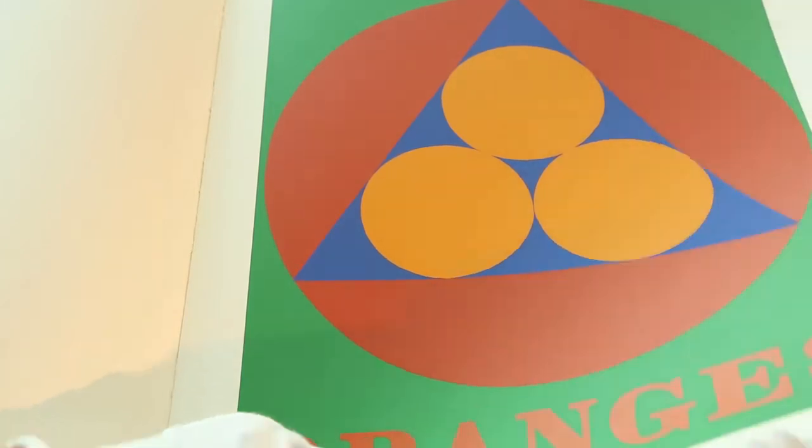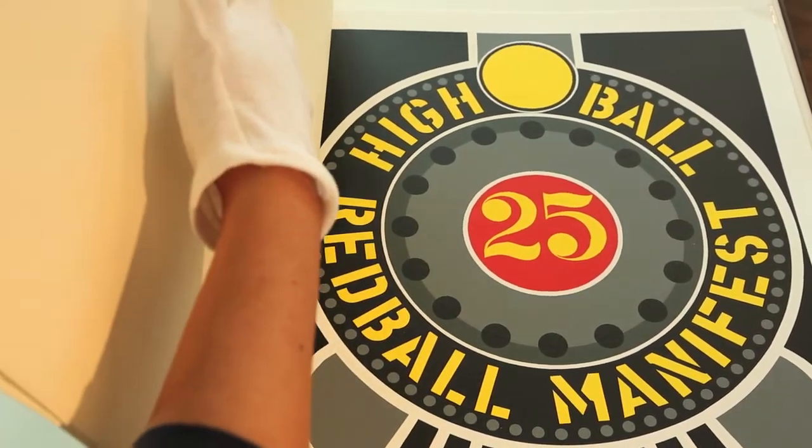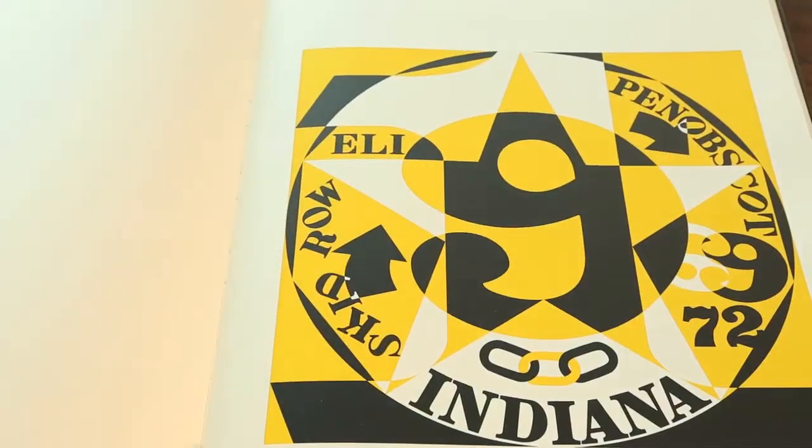There are 30 images in this book, 30 silkscreens, 6 of which are removable. And those 6 images are hand-signed and hand-numbered. It is an edition of 30. It's a rare artist-proof edition of 30, because 395 were actually printed.